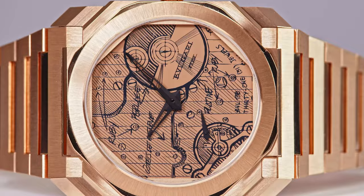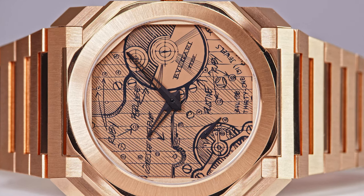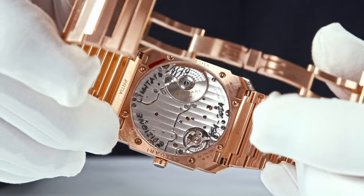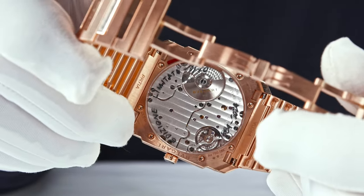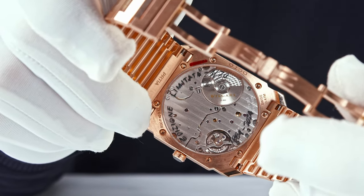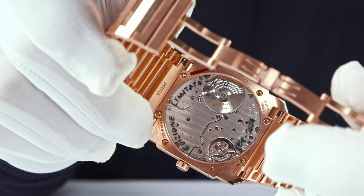Once again, the sketches come from Fabrizio Di Bonamassa, the design director of Bulgari, and it was he who created this wonderful design. This is a success story, and I've been pointing it out in several of the other videos. Every decade has an iconic design, and it's very rare that the watch industry comes out with a new iconic design. I would even say in the last two decades, nothing else than this was presented that I would want to mention as a new iconic design.